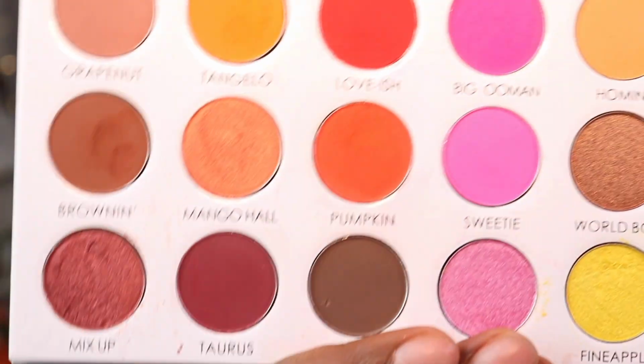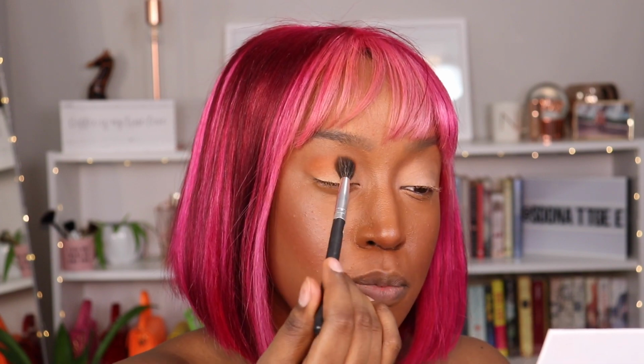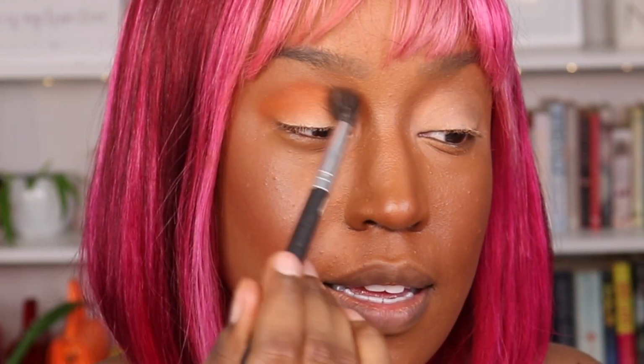So just to give you guys a close up of the eyeshadow palette so you know what I'm talking about. For reference, I'm just going to set my base and my transition, Hominy. Then I'm just gonna pack on Tangelo. Ooh, come through, pigment. This is why I'm saying I want this all. I need you to really come through with the eyeshadow base because this is everything. Oh my gosh, that's just one color. Aside from Hominy in my crease, this is just Tangelo.